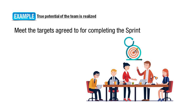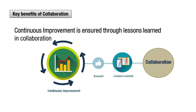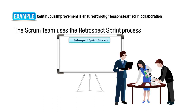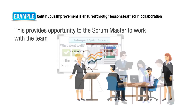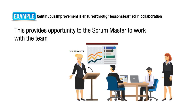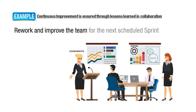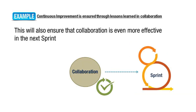A fourth benefit is that continuous improvement is ensured through lessons learned in collaboration. For example, the Scrum team uses the retrospect sprint process to identify what went well and what did not go well in the previous sprint. This provides opportunity to the Scrum Master to work with the team and rework and improve the team for the next scheduled sprint. This will also ensure that collaboration is even more effective in the next sprint.